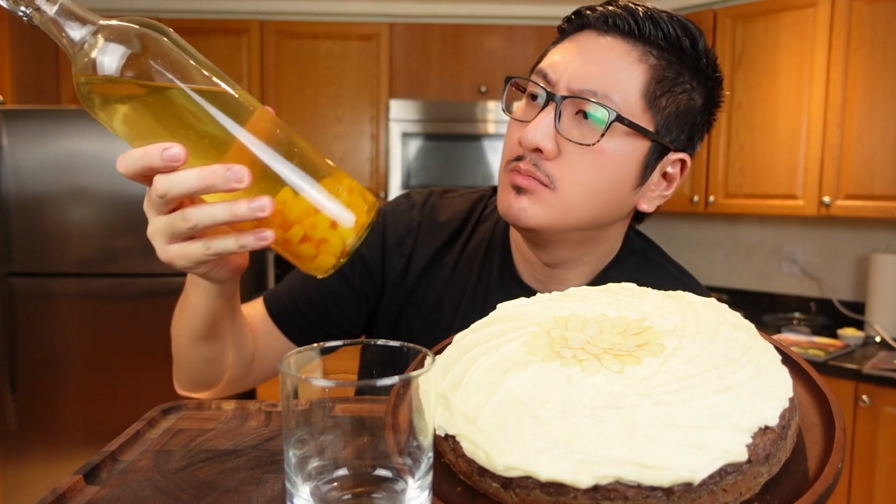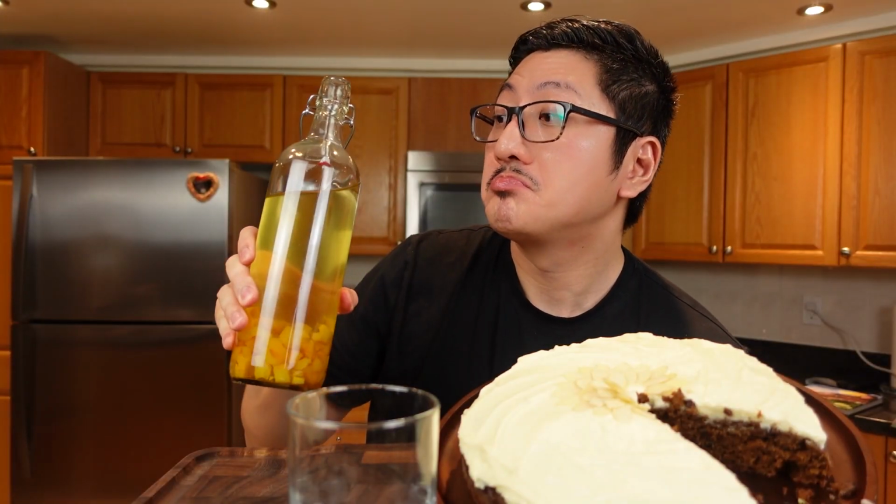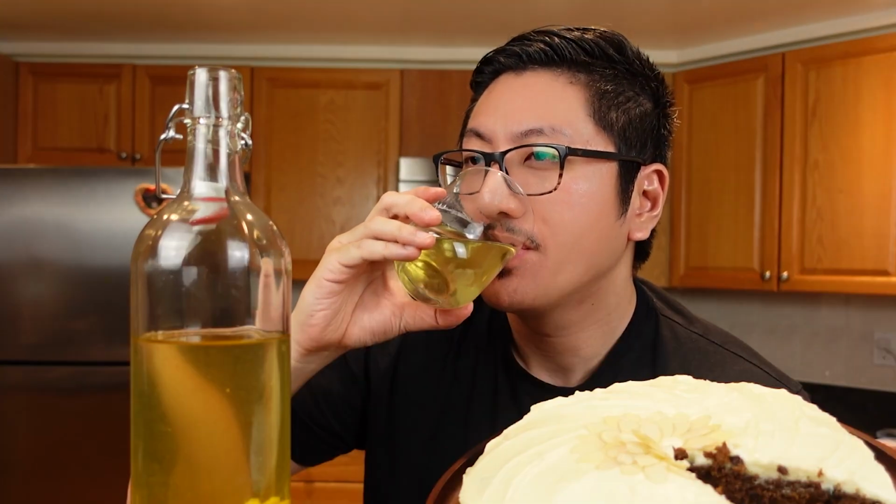Now let's try the skooma. Just how addictive is this thing gonna be? It actually has a really nice smell because of the vanilla, so I was hoping it tastes as good as it smells. Now how does it taste?